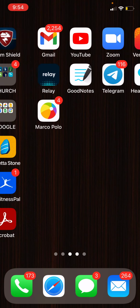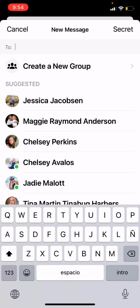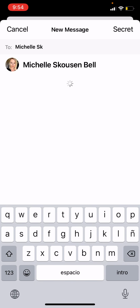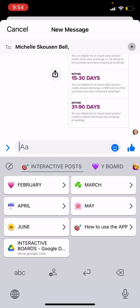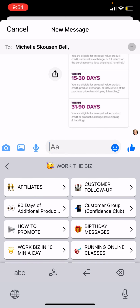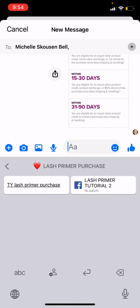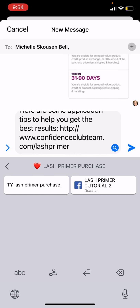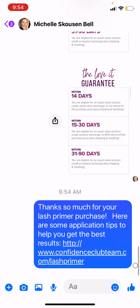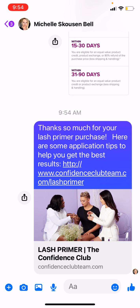So I'm just going to send a message to myself so you don't have to copy and paste from the actual app. I'm just sending a message to myself so I can show you guys. See, there's a love guarantee. So I'm going to go to Work the Biz, and I'm going to go to customer follow-up. So let's say I had someone that purchased the lash primer from me. All I have to do is go here and, hey, thanks so much. Boom. And you can tweak this verbiage. So if you want to say, like, hey, Susie, thanks so much for your purchase, you can personalize it, of course, but it's going to give you the basics and you don't have to remember this link. Now, what is this link?